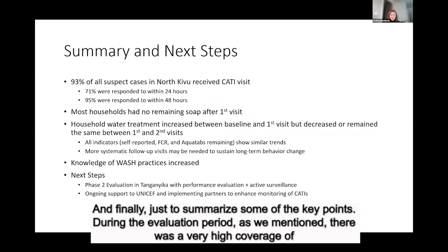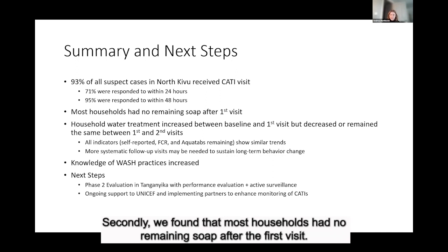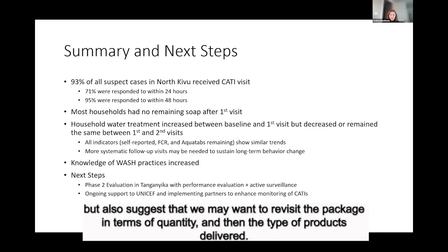And finally, just to summarize some of the key points, during the evaluation period, as we mentioned, there was very high coverage of suspect cases that received a CATI visit and a very high number that received a visit within the targeted 48 hours. Secondly, we found that most households had no remaining soap after the first visit. This may be due to households using soap for other purposes besides just hand washing and hygiene, but also suggests that we may want to revisit the package in terms of quantity and the type of products delivered.